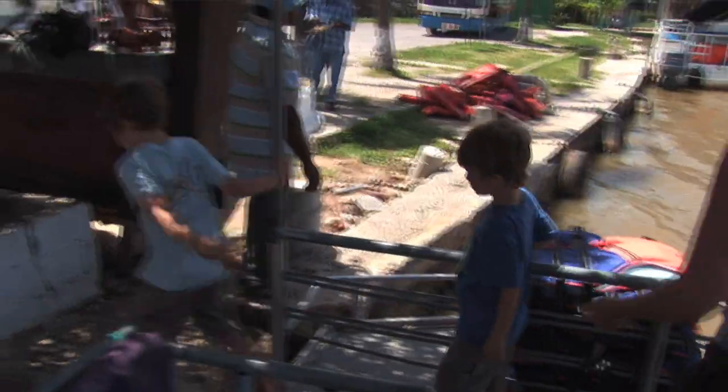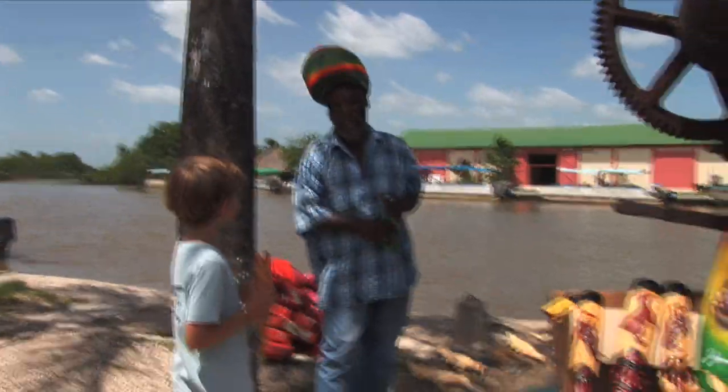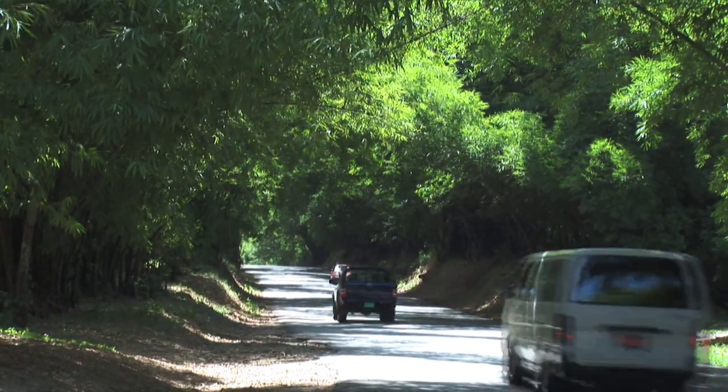Back on land, we say a quick goodbye to our new friend. We'll be back. Hey, don't forget me, okay? Thank you. Yeah, man. Respect, man. And then head out to splash onto our next stop at one of Jamaica's best waterfalls.